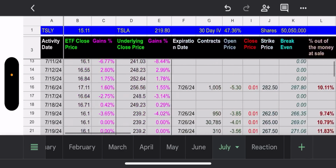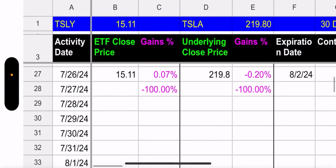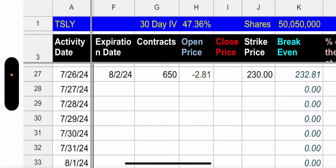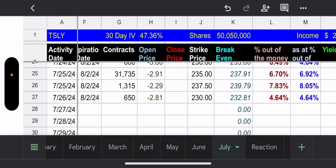How did TSLY do yesterday? The underlying went down by 0.2%, and TSLY went up 0.07%. So it's always nice to see when the underlying has a down day, but the ETF has an up day. And especially, it's possible when they make a trade, because when they make a trade, they're collecting premium for the most part, and that premium gets added into the cash position, which increases the net asset value of the fund.